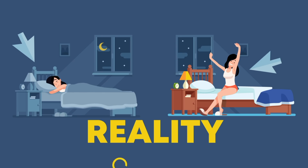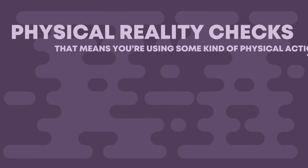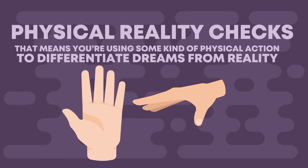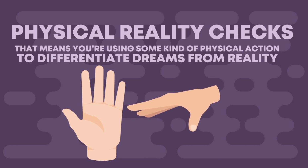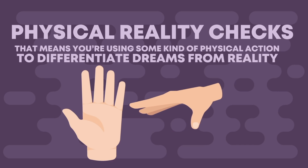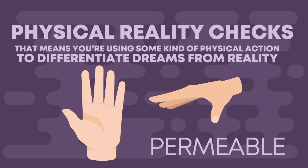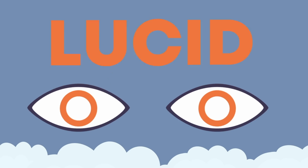So, what does a reality check look like? Well, everyone does them a little differently. Some people like physical reality checks. That means you're using some kind of physical action to differentiate dreams from reality. A good example is trying to stick your finger through your hand. In real life, your hand is a solid object. Your finger is going to hit your skin and stop. But in dream states, most surfaces are permeable. In other words, your finger will go right through the palm of your hand. Once you see that, you'll know instantly that you're in a dream, and you'll become lucid.